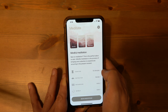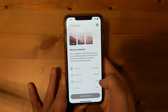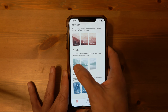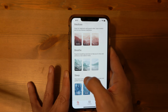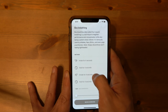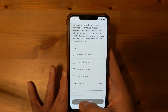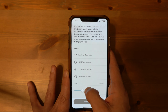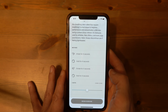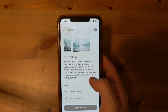You can set the duration. You can set the voice, you can set the background and the warm-up if you want. Really easy. Then there's the breathing exercises, breathing techniques that you can do with this one. Of course, the box breathing, 4-4-4. So inhale 4, hold 4, exhale 4, hold 4. And you can even set how many sets you want to do of that. 1, 2, 3, and then it'll tell you how long that will take. So this is a great app, even if you're facilitating sessions for other people or you're facilitating sessions for yourself.